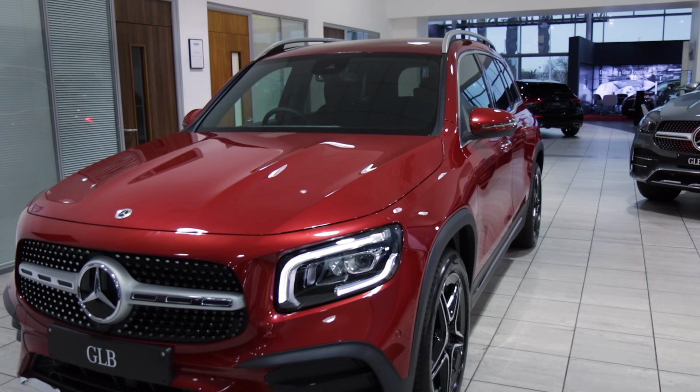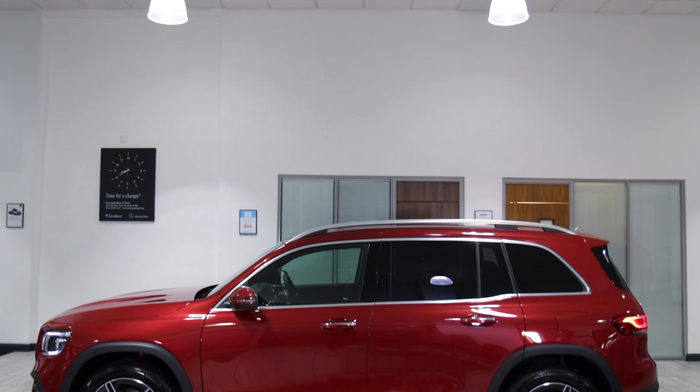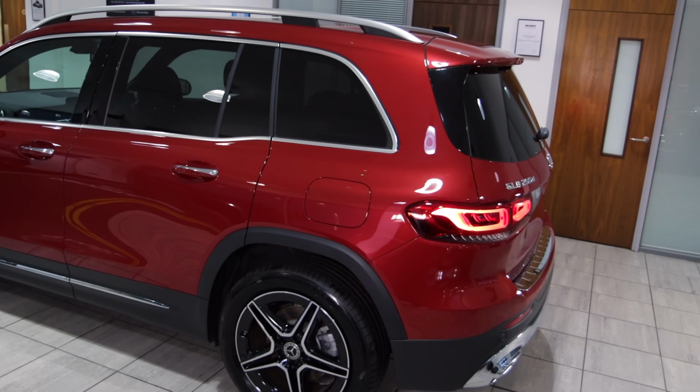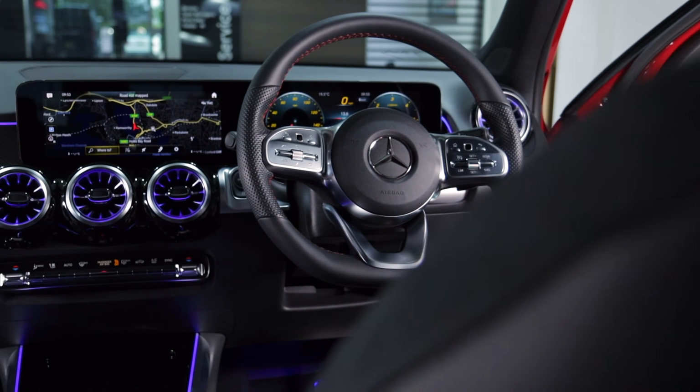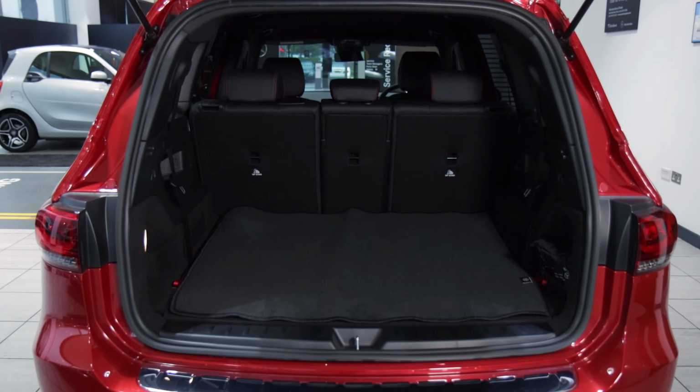So here it is, the Mercedes-Benz GLB, a fully fledged SUV built with inspiration taken from the B-Class, but with a squared off design. So today we'll run through the exterior, interior with all of the seats, the huge boot, and we'll take it for a drive too.